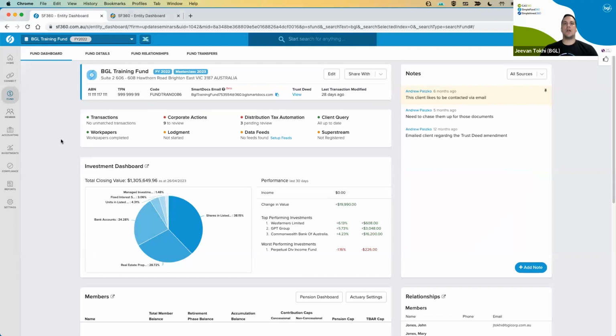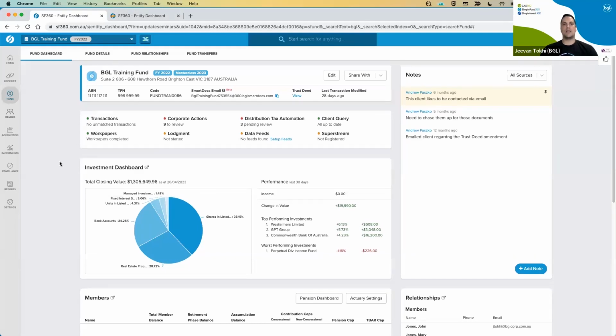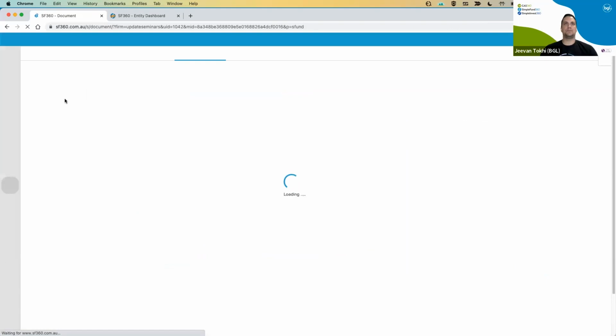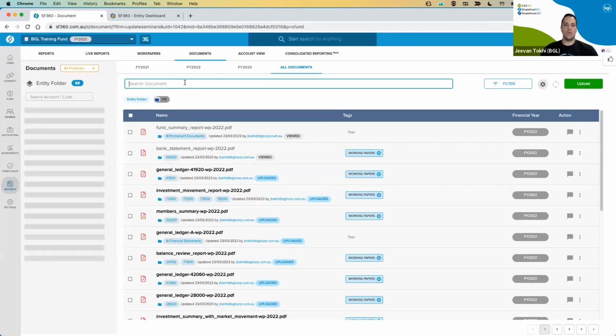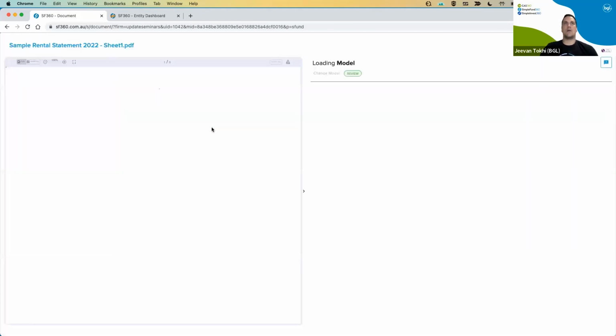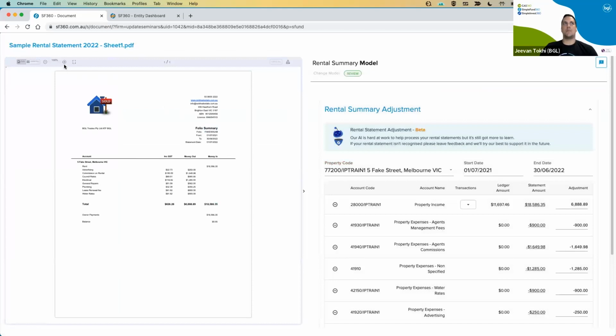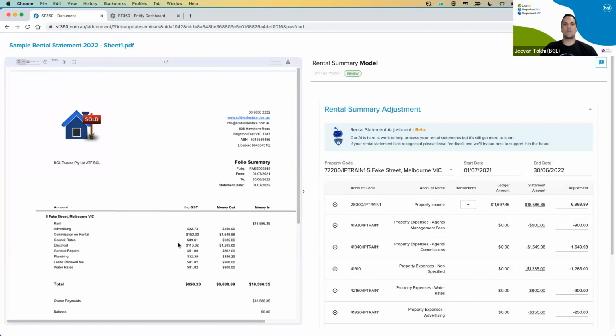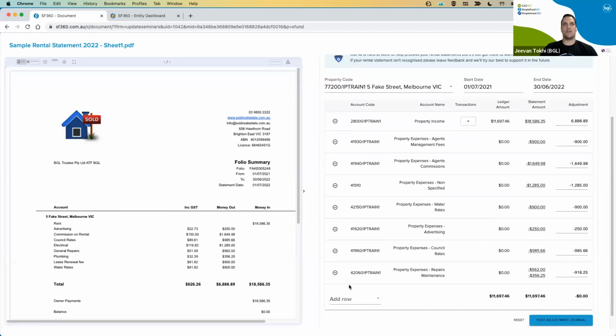Okay, so jump within the fund, and so with the actual documents, they can be either emailed to the fund using the email address that we do provide. They can be uploaded using any of the various screens that we do have there as well. So if you go across to the document screen, find that rental statement. You can click on that, and it will open up as you can see there. So on the left-hand side, you can see the actual rental statement that I've opened up. And there on the right-hand side, you can see the data that it's extracted from that.